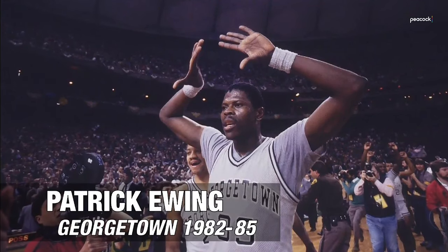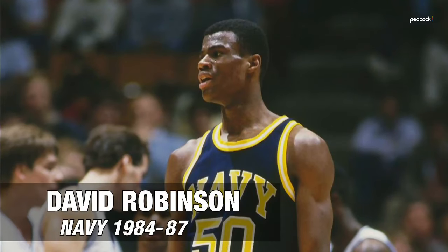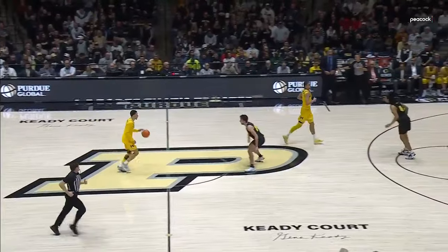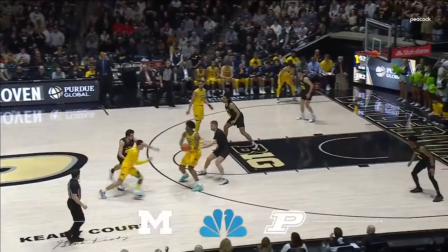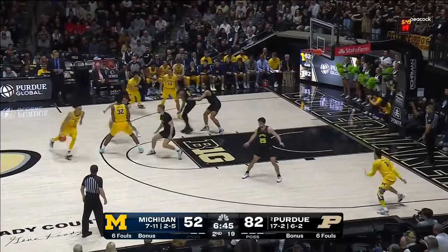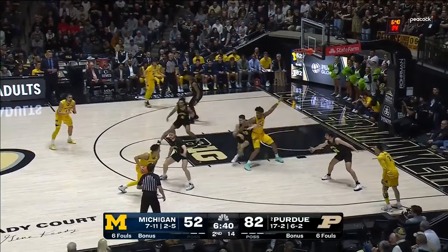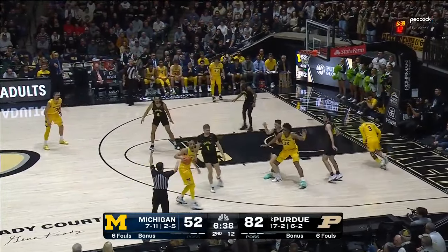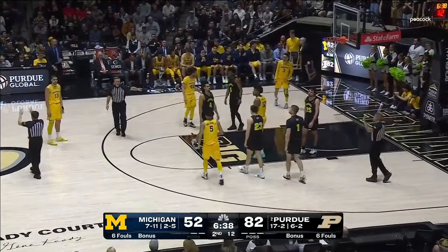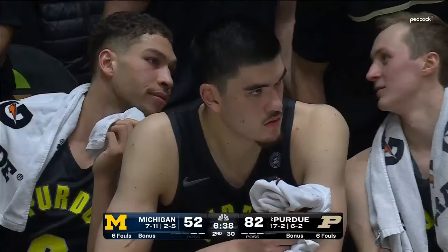He's almost there to join Patrick Ewing, who did it at Georgetown, and the Admiral, David Robinson, who did it at Navy. It'll be three names over the next couple games as Edey scores 9 more points and blocks 7 more shots. He's a generational player. I have to assume he's going to win National Player of the Year again, and the list of players who have won that award twice are the who's who of college basketball as well. So I just think that Purdue fans need to not take his greatness for granted, because I'm not sure that you'll ever see someone like Zach Edey again play at Purdue.